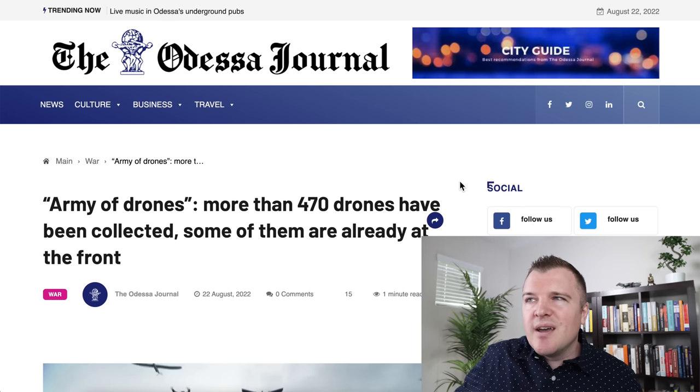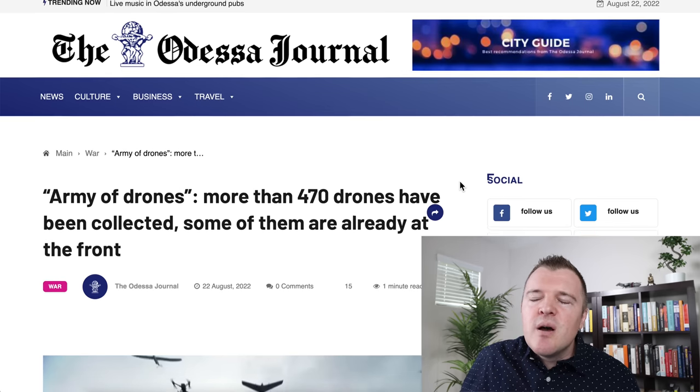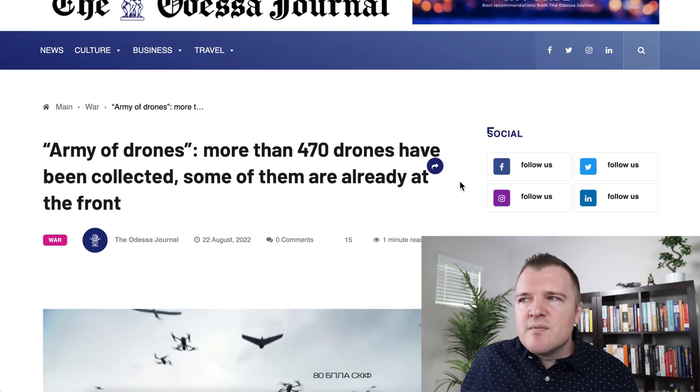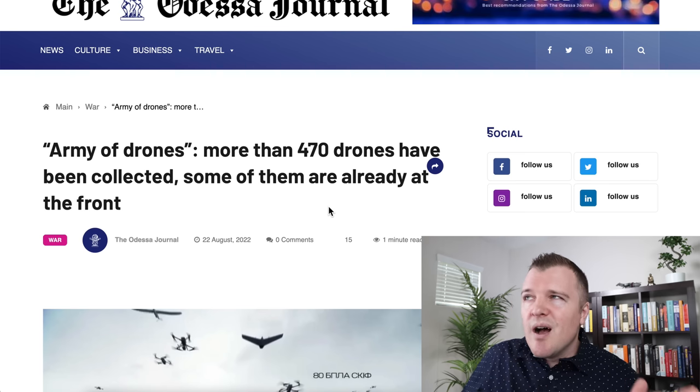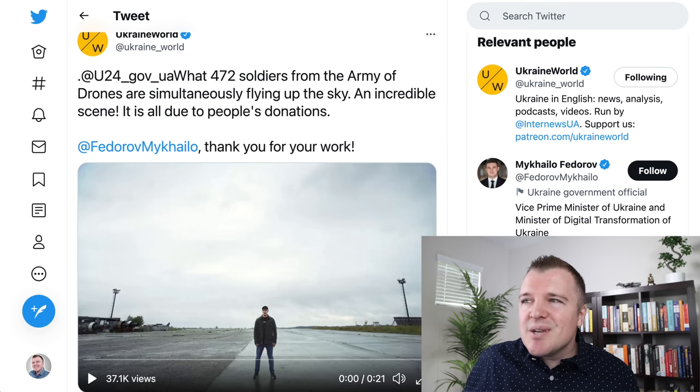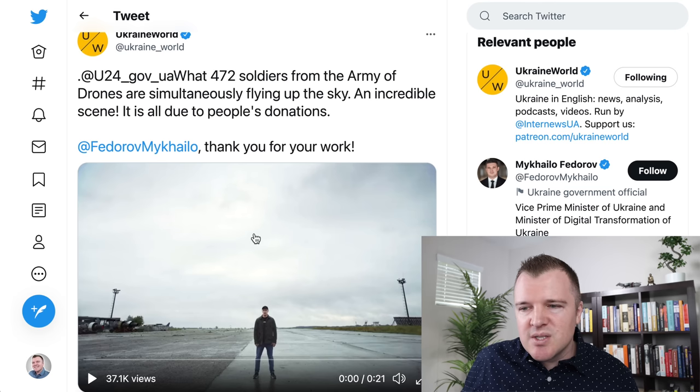Here's a fun story from the Odessa Journal involving a group called Army of Drones, and they were able to collect and fundraise and purchase more than 470 drones to be donated to the Ukrainian army to be used on the front line. And they put out this pretty slickly produced video showing what all these 472 drones would look like if they took to the skies. Let me share this with you.